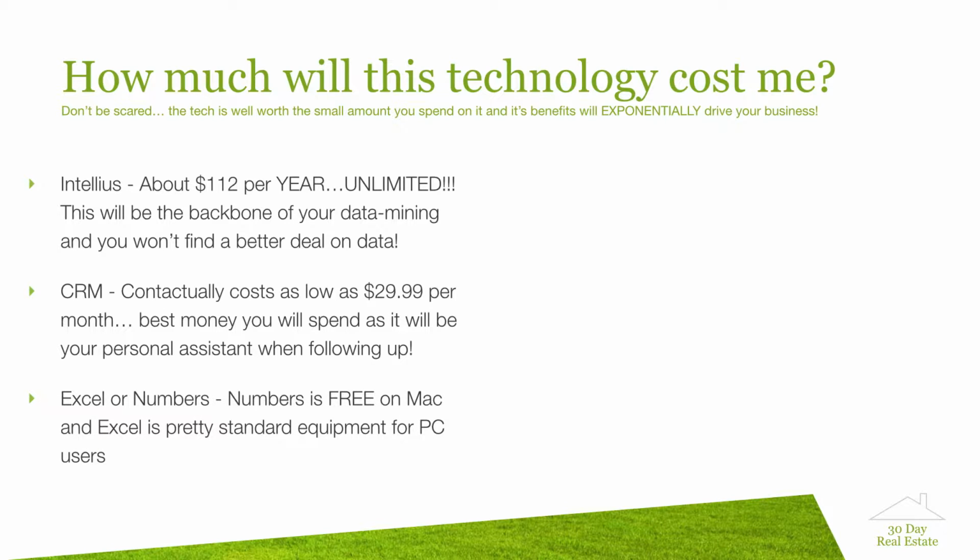Excel or Numbers. Numbers is free on the Mac. Excel's pretty cheap, I think, for your PC users. Not a very big investment there. Email Verifier, $25 a year, unlimited. It's an awesome value to get. Snatch that up. Again, all this stuff is going to be on our members page, so you know exactly where to go and get it.